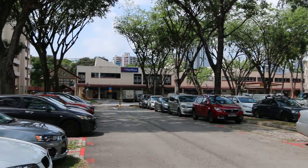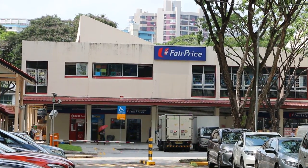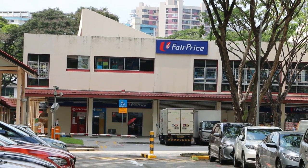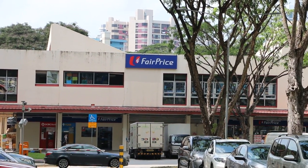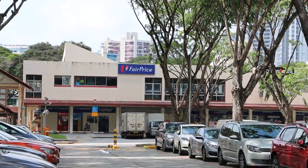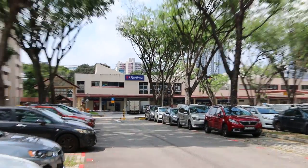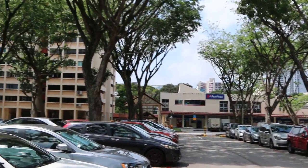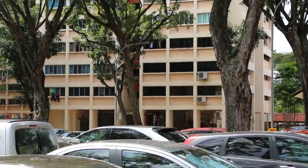Then you have the supermarket here, more for the locals. You seldom see Caucasian expatriates. They will go to Cold Storage or Tanglin Shopping Center. So these are the old apartments. You can see the design.